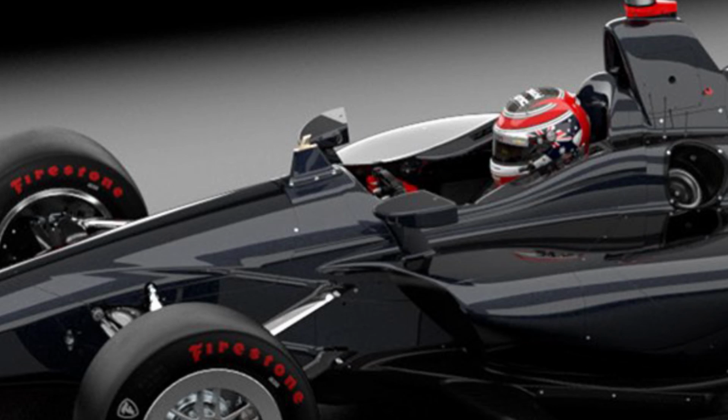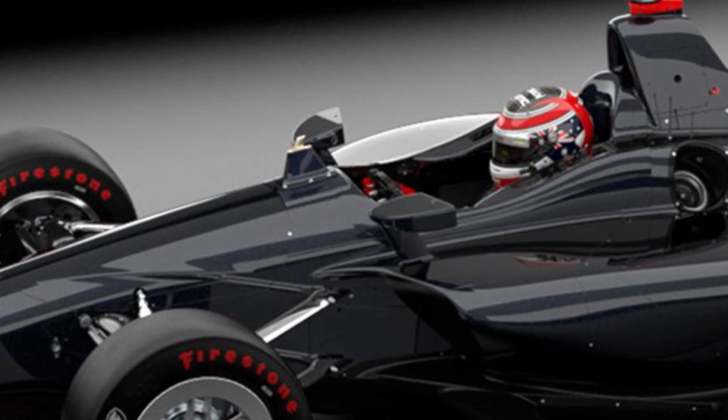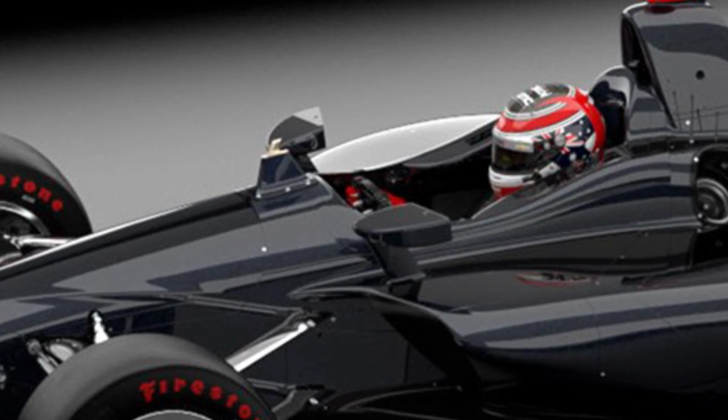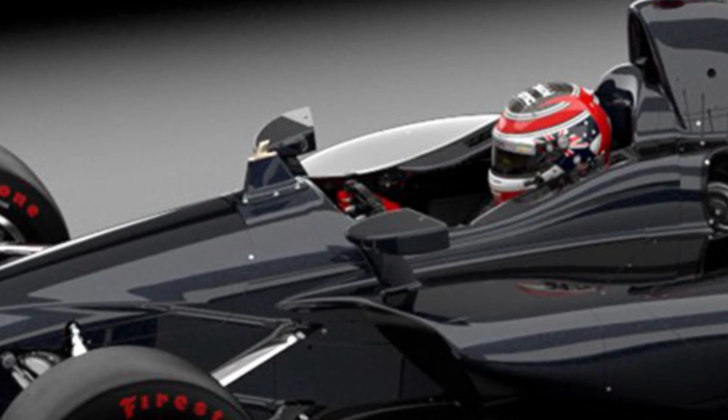So IndyCar have implemented a new cockpit protection device for 2019. Can you see it? Let me help you out just a little bit. There it is. IndyCar are calling this the Advanced Protection Device. It's 3 inches tall and 3/4 of an inch wide.